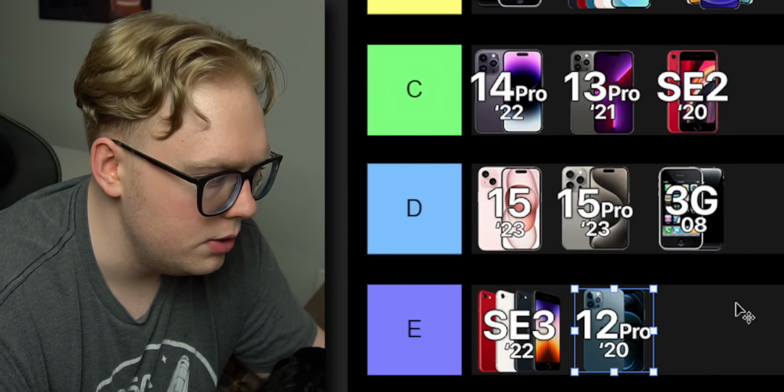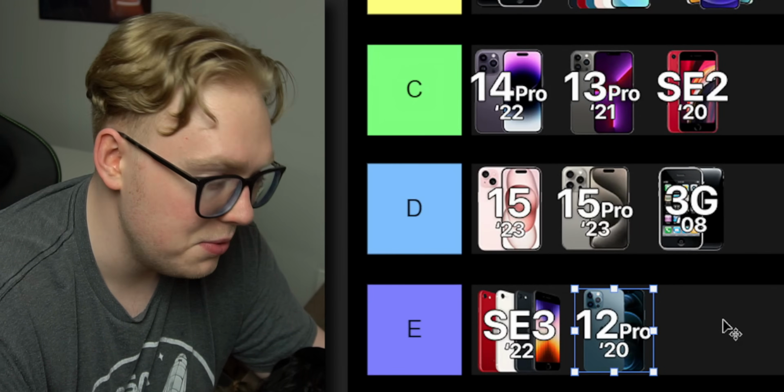I mean, I purposely bought the 12 over the 12 Pro because they were so similar. So I think that E tier is fair. The design was really nice, but aside from that, it just didn't do a whole lot. So that's 2020. Now we're on to 2011.